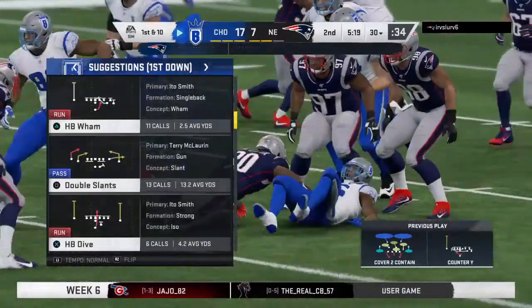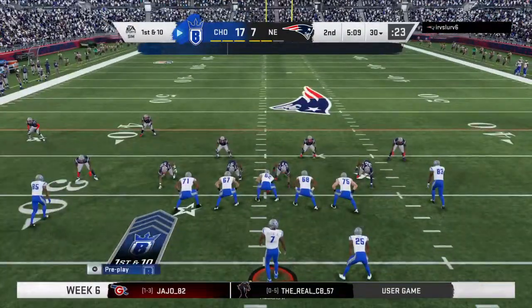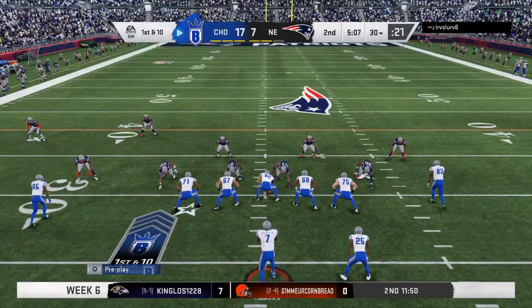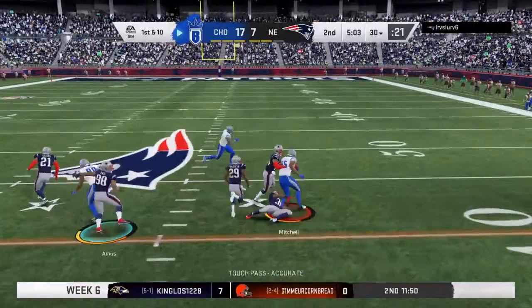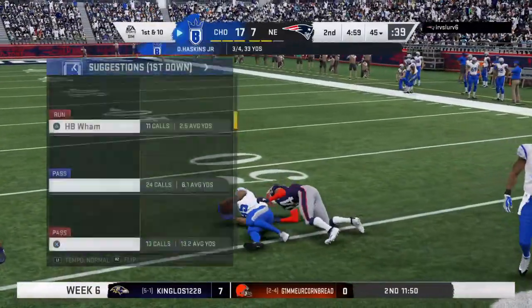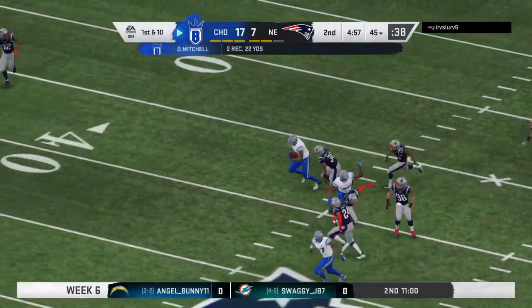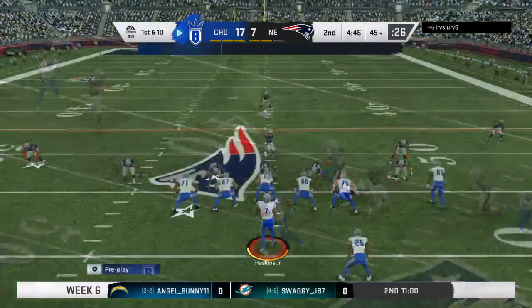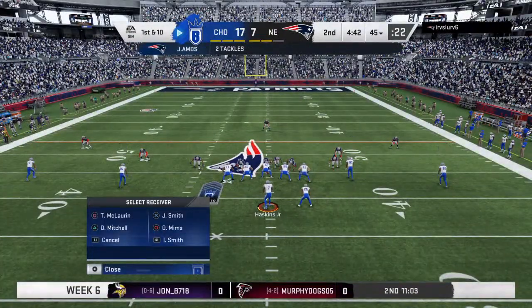Now, this is an example of breaking down a defense, because on a lot of these runs, he's getting past the point of attack, and guess what he's doing? Forcing the secondary guys to have to make a lot of tackles. Now it's Haskins. It's caught. Mitchell. And brought down, but not before reaching the 45-yard line. The 15 yards there on the catch and run. A gain of 15. First down, Chicago.